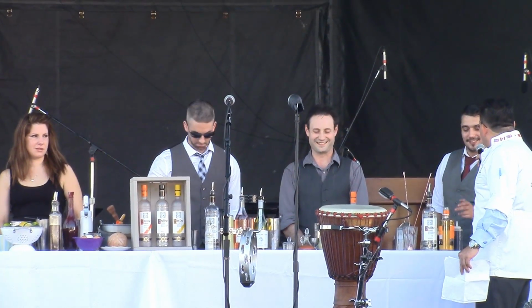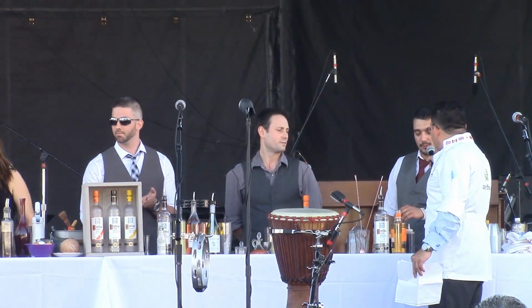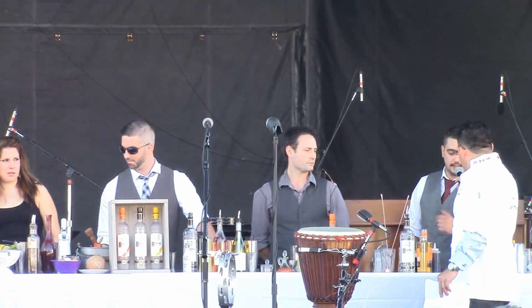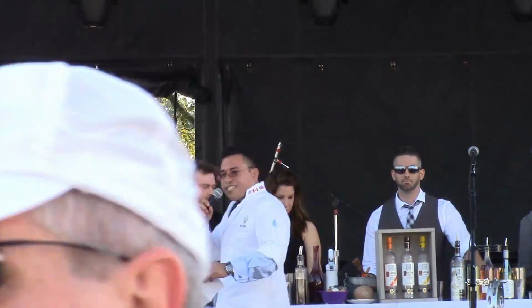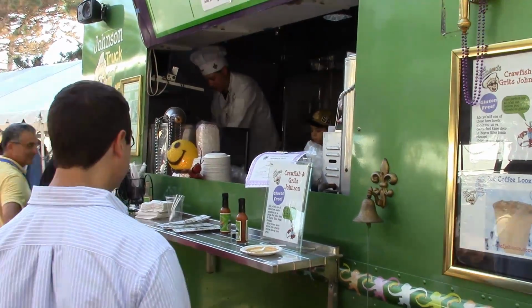I'm sorry, that orange infused rum. We have Ketel One, apple cider, root liqueur, maple syrup, soft apple cider, and bitters. Perfect. And of course, the glass is extremely.